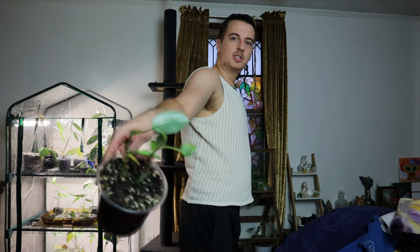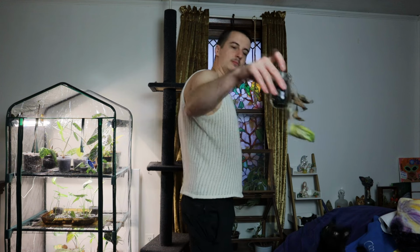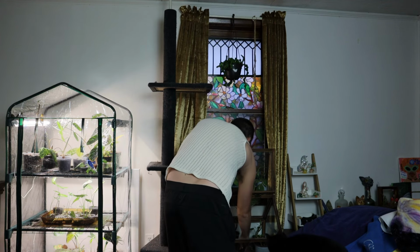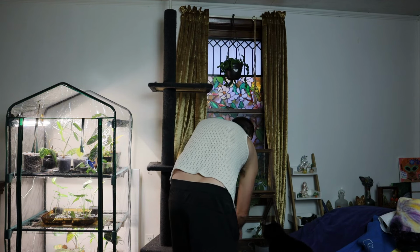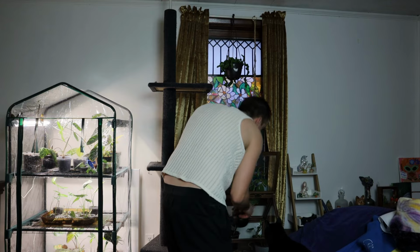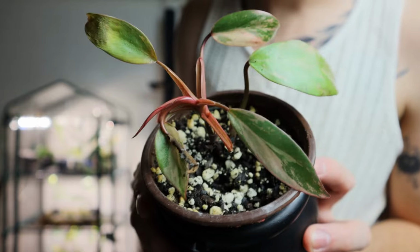Here's another philodendron silver sword. Cool! There's my first Pothos Mandula. Oops. Oops, I spilled it too. This is begonia. Okay, cool. This is a chocolate soldier that's dying. And last but not least, in the recovery cabinet, my strawberry shake.